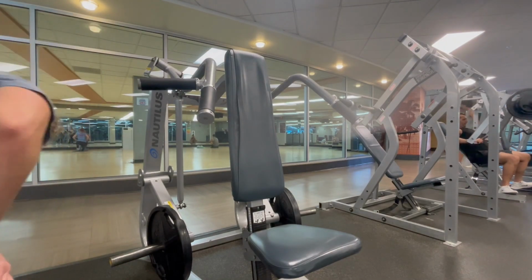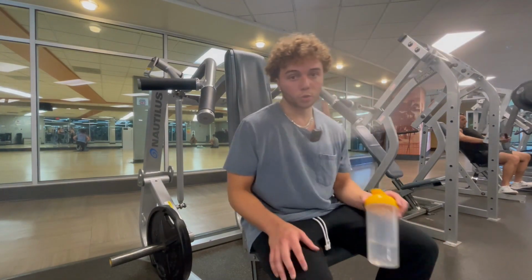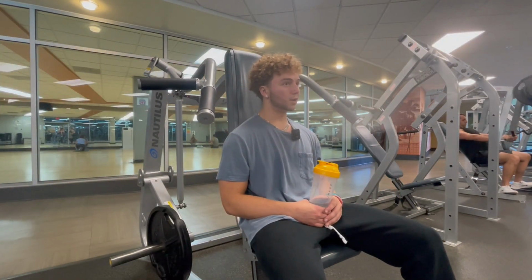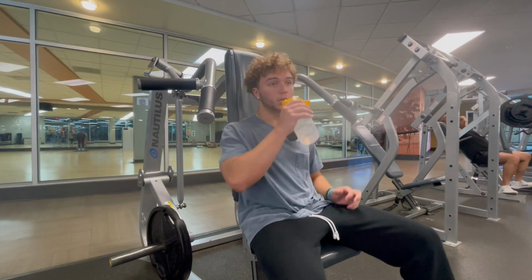I feel like this is a weird angle, but anyways, we're moving on to shoulders. And I'm gonna do three shoulder movements and then I think I'm gonna wrap it up. It's been a really good workout.